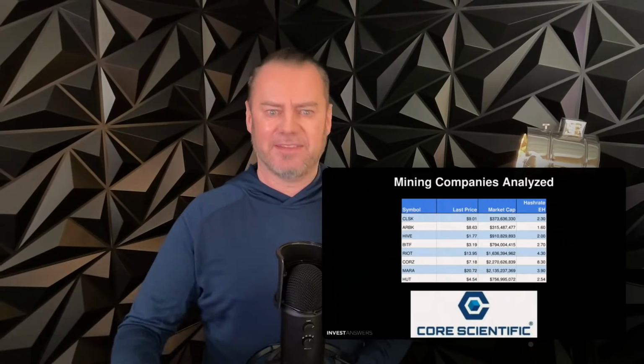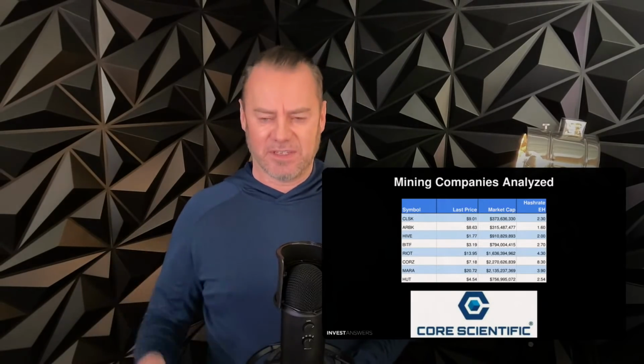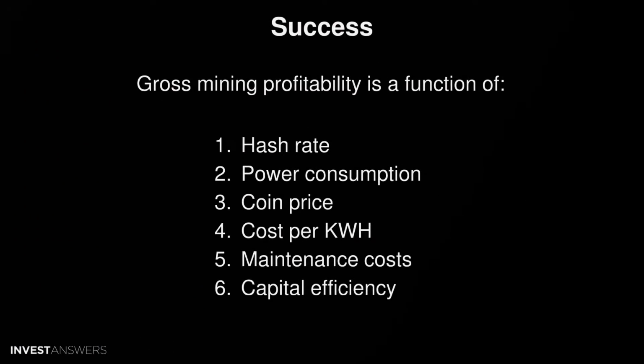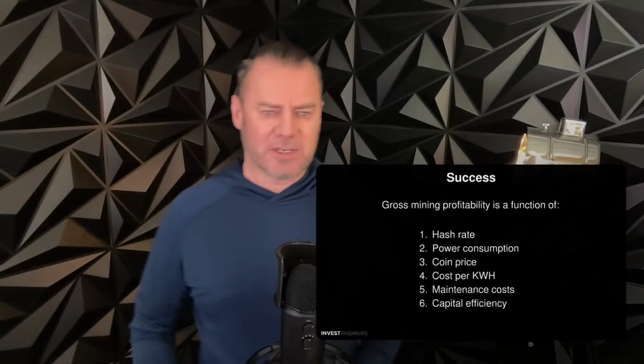You got to buy a lot of ASICs, you got to burn a lot of electricity, etc. But we look at a whole bunch of ratios that weed that out. Now, the success of a miner and profitability and capital efficiency is a function of the hash rate, power consumption, the cost of the electricity per kilowatt hour. I always say you got to be under 4 cents, 3 cents to make it work. The price of Bitcoin, maintenance costs, and how the management run the operation as well.